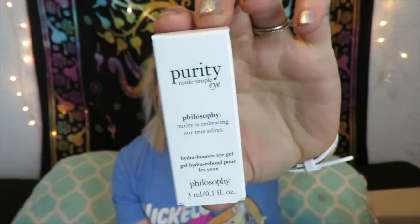The next thing I'm pulling out is another little box. This is by Philosophy, Purity Made Simple, Hydra Bounce Eye Gel. And here is this little box. This says, this lush formula is full of hydrating nutrients to revive and soothe your skin and combat puffiness and dark circles. I could use some of that. And the full size of this is $24.